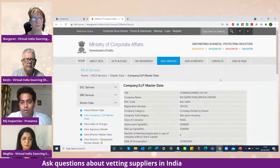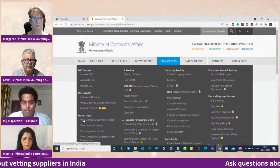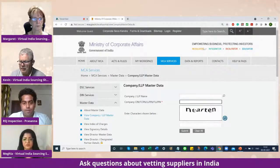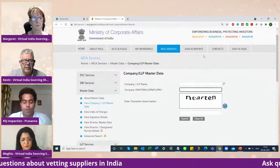So it will be useful for everyone. They can go easily under MCA services, put your company or LLP name, get the master data, and then you can get all this data. And this is for all states, right? Regardless of which state the company is in. Yes, this is for all over India.